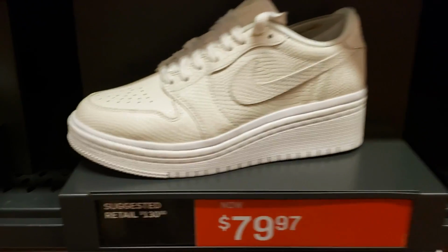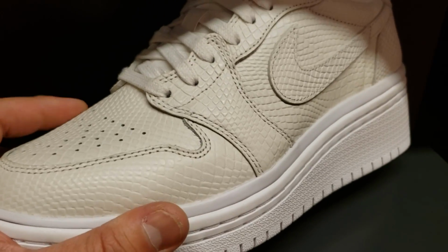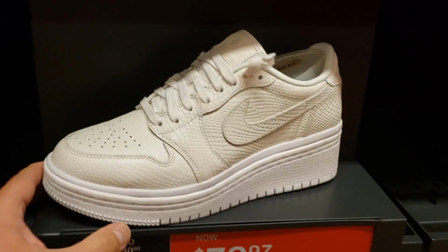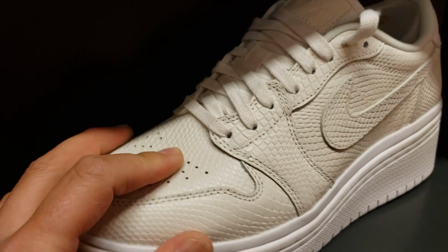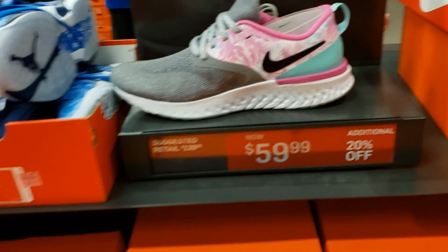What is this? What kind of skin is this? This is some sort of Jordan 1 low, and it has a really big platform in the back. 80 bucks. But yeah, the skin, I'm really curious about the skin. Really interesting. Super durable. Not super soft though, but yeah, 80 bucks, no additional discounts.